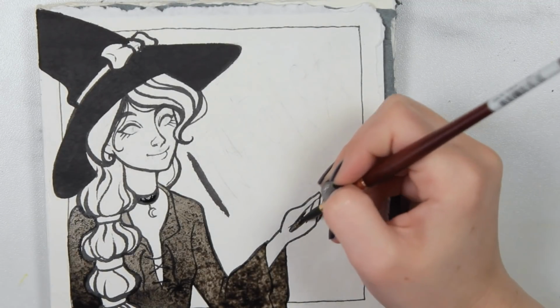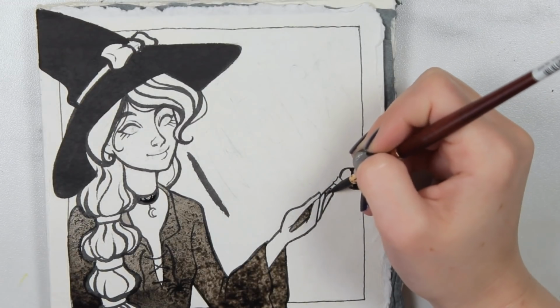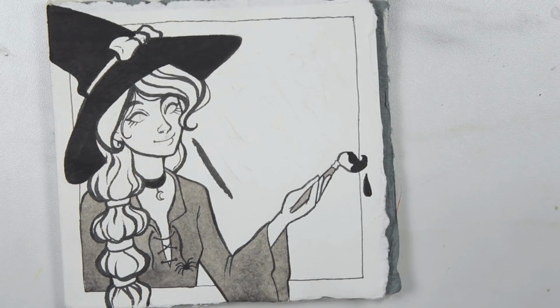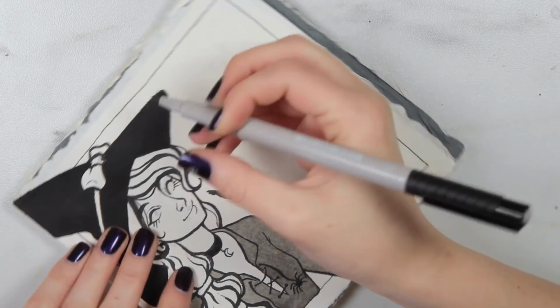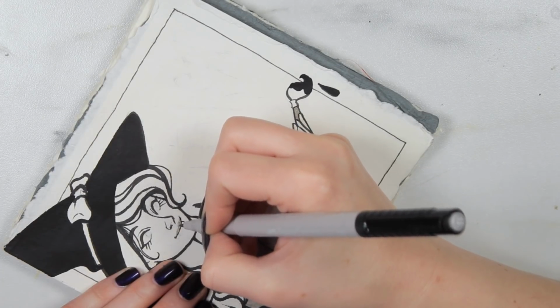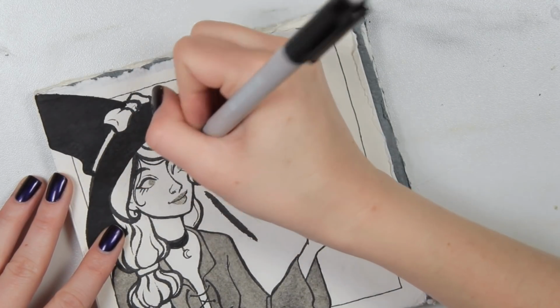All right, cool. I think I'm going to have the handle be this slightly dark gray too. She's starting to come together. I'm excited. Before I go back in with the ink, I want to use this Faber-Castell Pitt Artist Pen in Warm Gray 3 to put in her lips, because if it goes wrong, I can hopefully fix it with the ink. Cute. Okay, and I'm also going to use it to put in her eyes.